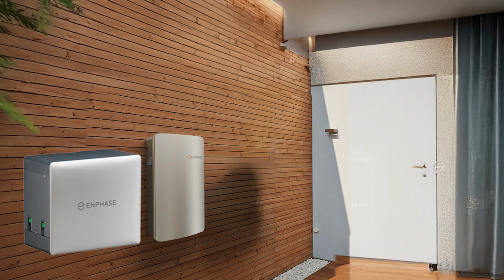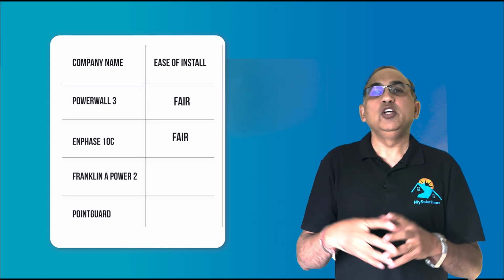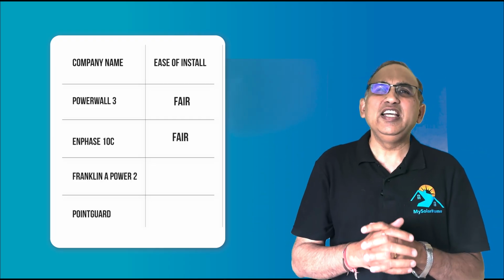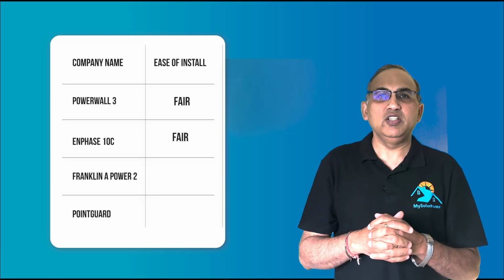It's AC coupled, so it's simple wiring. It's similar to a generator. It does require integration of components. You have a meter column, something new that Enphase learned from Tesla. You will have the IQ combiner box, and then you have the batteries. So you will have more pieces, slightly more complex, but installers really like Enphase's support, and this new IQ 10C is significantly fewer components than its earlier 5P batteries.